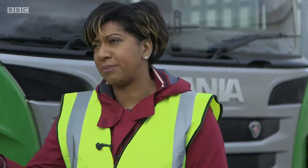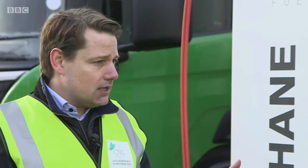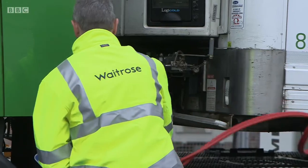With only 2 fuelling stations, how viable is this plan? We are in the process of building another 4 to 6 every year going forward. So once you get to 2019, 2020, every region in the UK is going to have a number of these stations available. So as a plan, it's very viable. We've got to start somewhere.